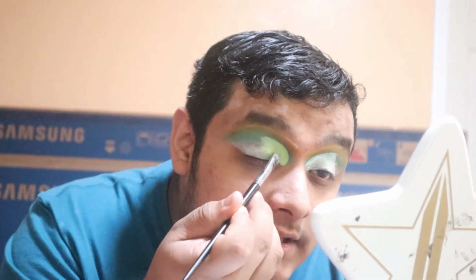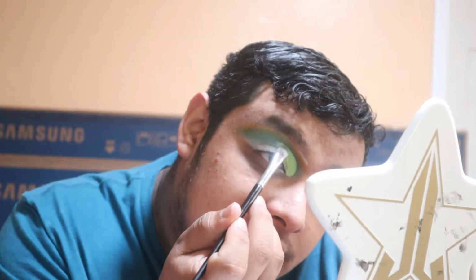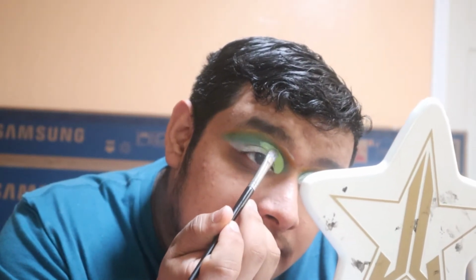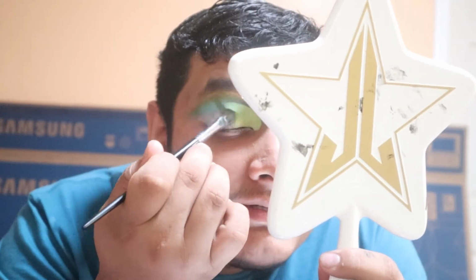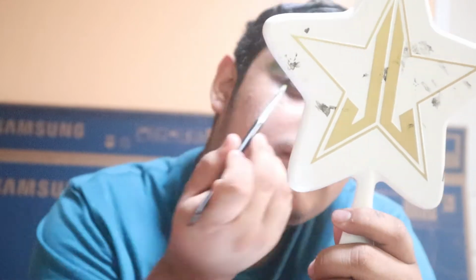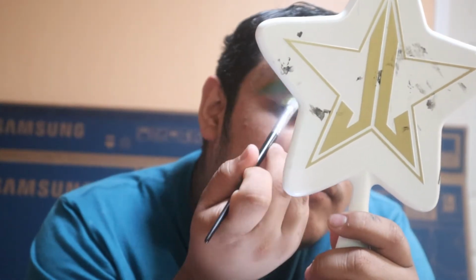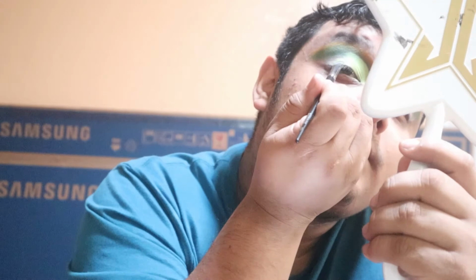So I am just packing this shade right onto the cut crease area, and then just trying to, you know, reach that edge without going over too much. You see? The shimmer is actually kind of nice. It's pretty. It's a little dull for my taste. It could be a little brighter, but it is still a gorgeous shade. Now, I know I don't have any shade here, but I'm gonna come back to that in just a second. Alright, now I'm gonna go ahead and apply the same shimmer to the other eye.